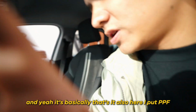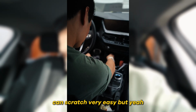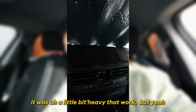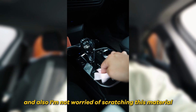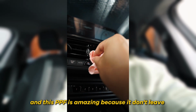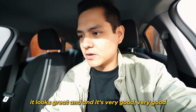Also here I put PPF right down here on the piano black, because you know what kind of material the piano black is. You can scratch it very easily, but I put PPF here. I have some videos. I'm going to put it right here. I put it on by myself. It was a little bit heavy, that work, but I put it on very nicely. I think it looks good, and also I'm not worried about scratching this material, because we are always touching that screen and there are always fingerprints, so I put that PPF there, and this PPF is amazing because it doesn't leave our fingerprints on the screen, you know. But it looks great, and it's very good.